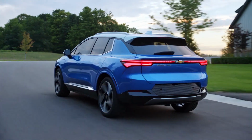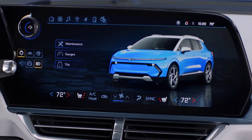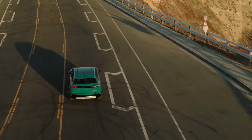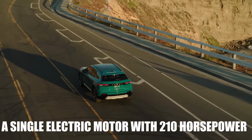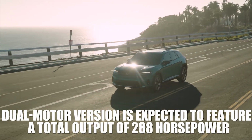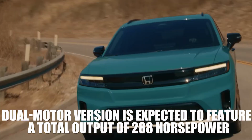We expect that the vast majority of parts will be shared with the all-electric version of the Chevy Equinox, including the electric motors. Therefore, base versions will feature a single electric motor with 210 horsepower, while the dual-motor version is expected to feature a total output of 288 horsepower.